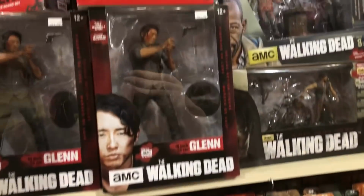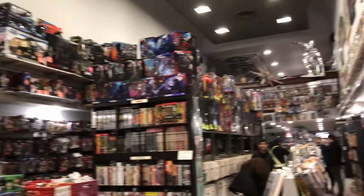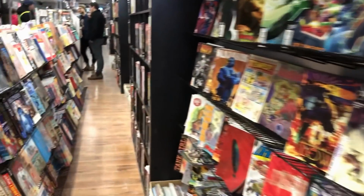Walking Dead figures. Never really got into Walking Dead. The Stranger Things guys dressed in their Ghostbusters uniforms. That was kind of cool. So if you're a comic book junkie, this is the place to be. Or just toys in general.